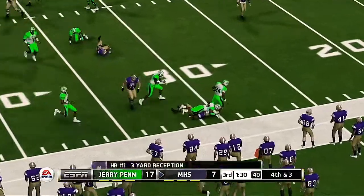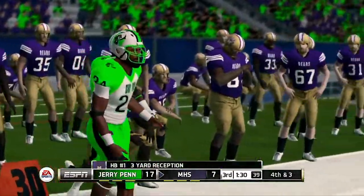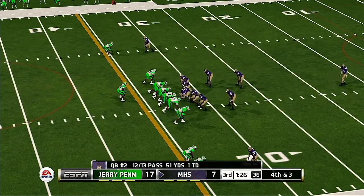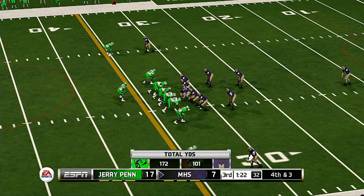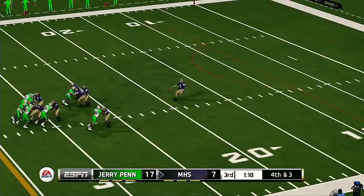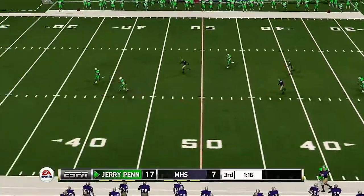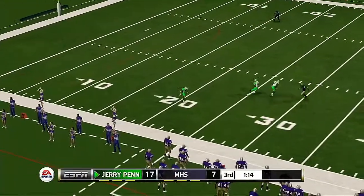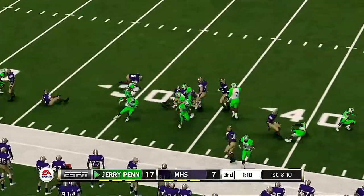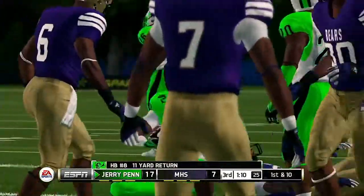Looks left, finding his tailback. He's tackled right around the 32-yard line. He puts it away, and it's a great kick. And down he goes at the 32-yard line.